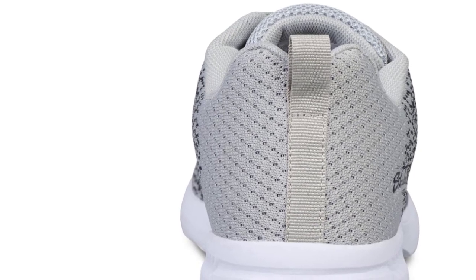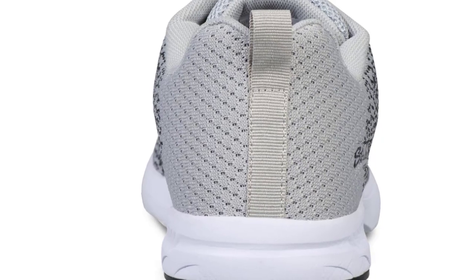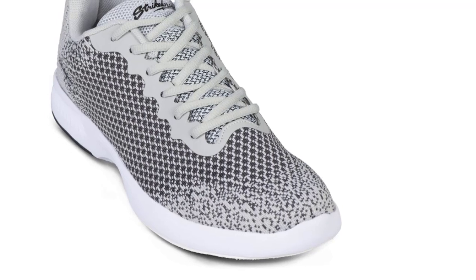High-quality materials promise durability and lasting appeal. Ideal for those seeking both fashion and function. Experience a blend of comfort and style with every wear.